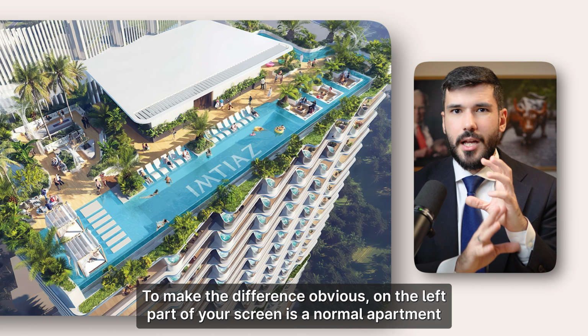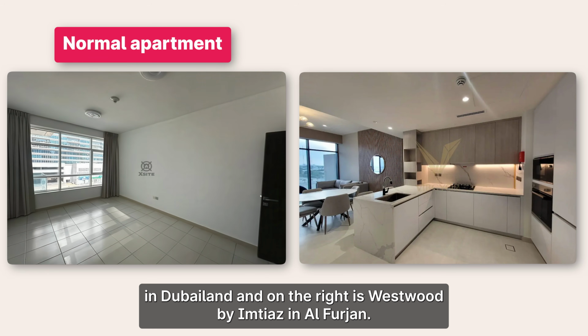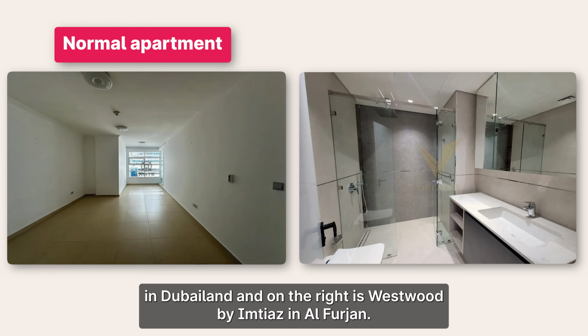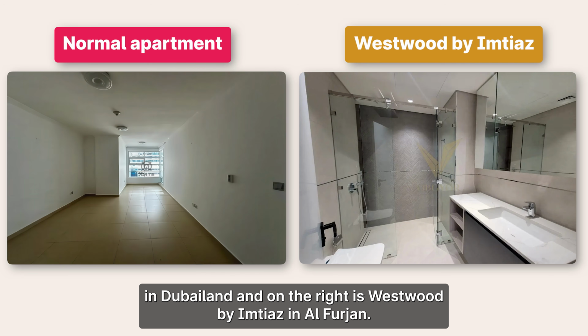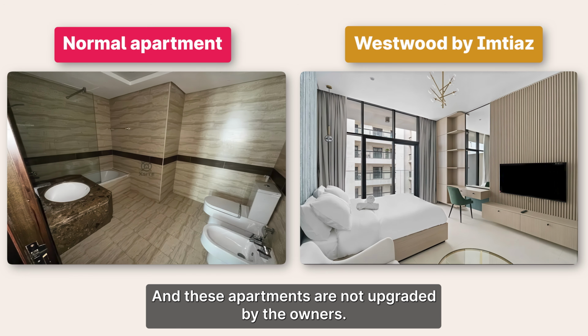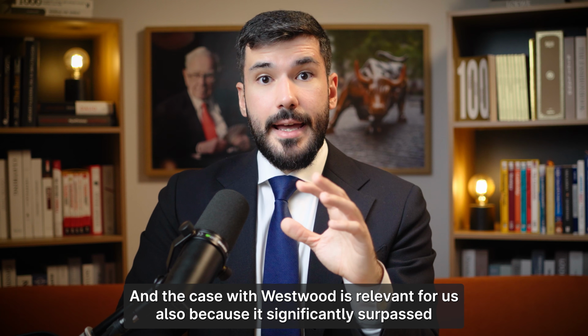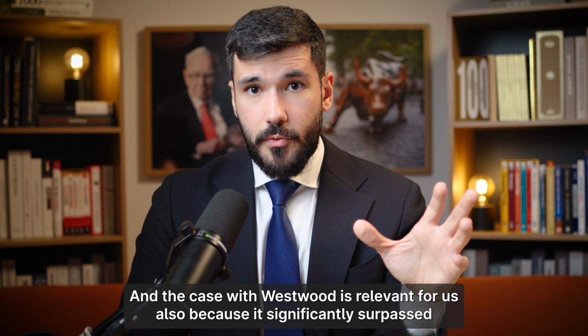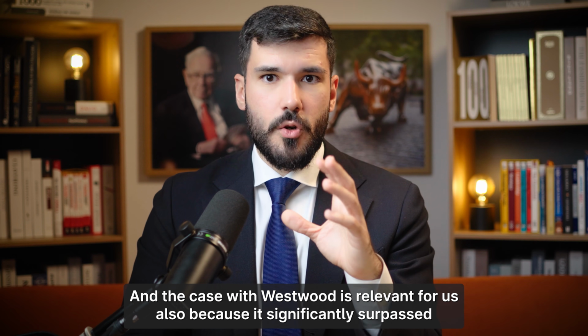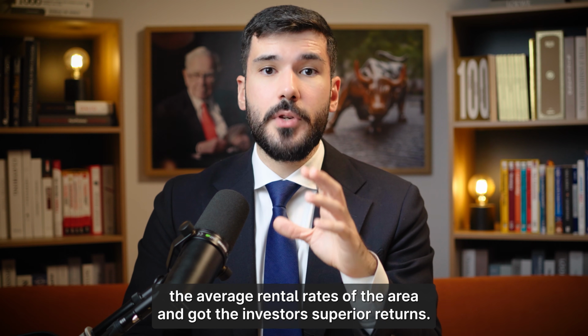To make the difference obvious, on the left part of your screen is a normal apartment in Dubai Land, and on the right is Westwood by Imtiaz in Al Furjan. These are not renders but real pictures, and these apartments are not upgraded by the owners. Imtiaz delivers all their units in all their projects fully furnished and fully designed. And the case with Westwood is relevant for us, because it significantly surpassed the average rental rates of the area and got the investors superior returns.